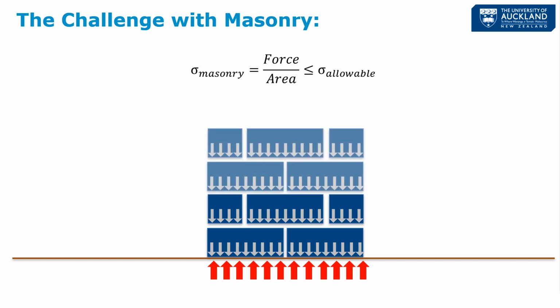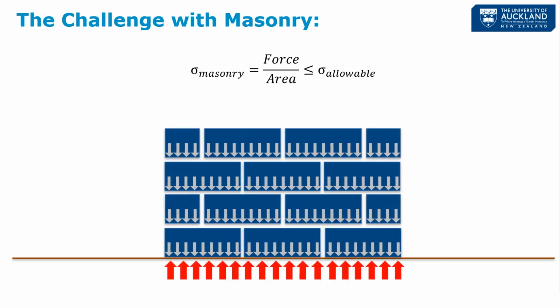If we go taller, all that's going to do is add more pressure onto the wall. Say we had already hit our allowable stress in the first two courses. The only way that we can keep our allowable stress lower with this more force is to increase the area. That means our walls get thicker, and as you go taller and taller, your bottom stories get really thick.